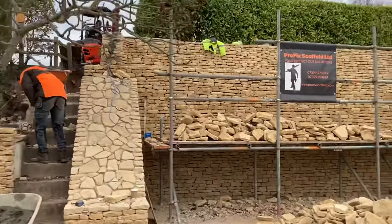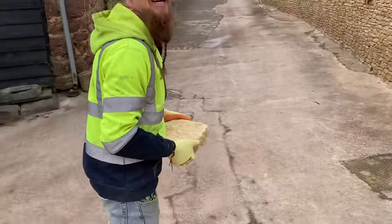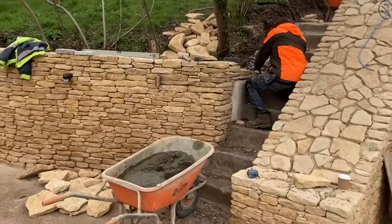Lovely. Is that the chosen stone? Yeah, just one stone. It's all coming together.